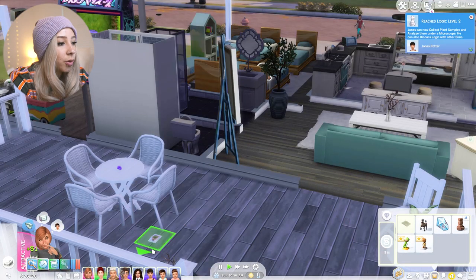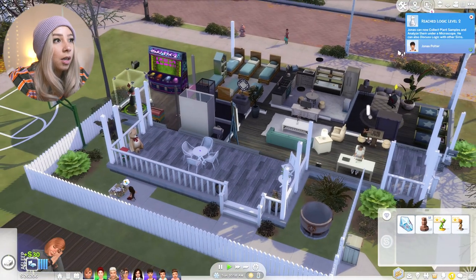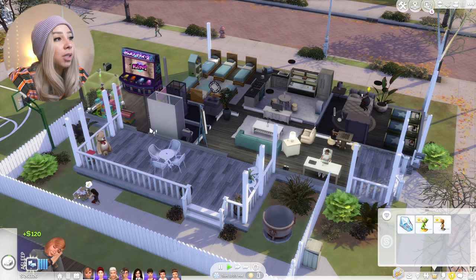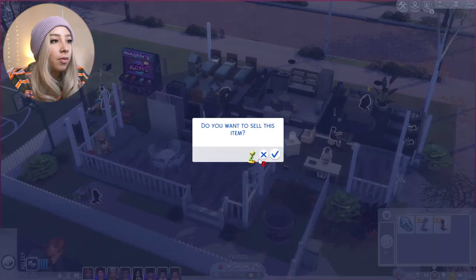In case you guys were wondering where we got the money for the house, it pretty much broke even. With Lily's painting, and then I sold all the stuff from the mailbox. I kept mostly everything too, and the house was pretty dang cheap. So yeah, that's how we got the money for the house.